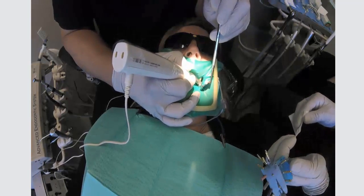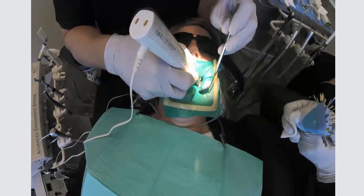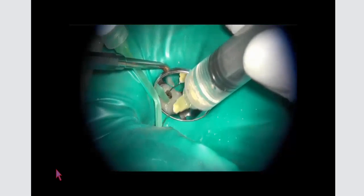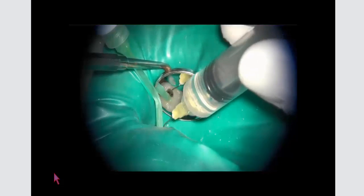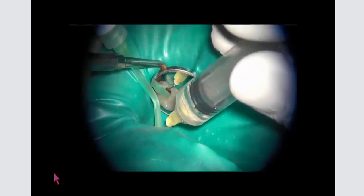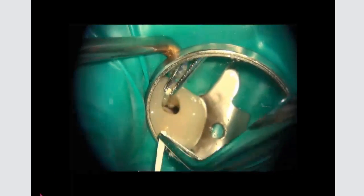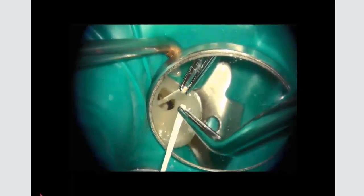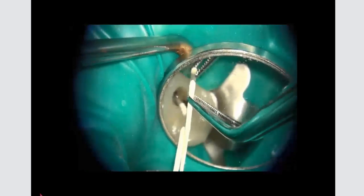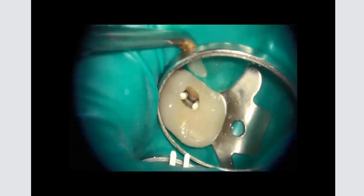And with this tooth, I'm just about done cleaning and shaping. Whoops, more irrigation. So I'm using sodium hypochlorite and I'm using EDTA with a final sodium hypochlorite rinse here. And the canals are dried. May be boring for some people to look at, but a necessary step. Canals are dried.